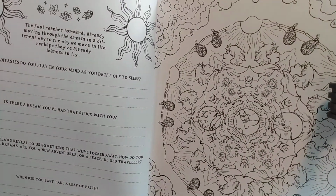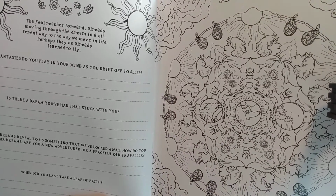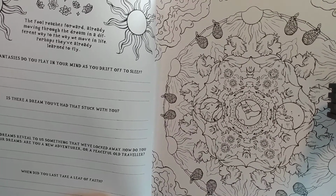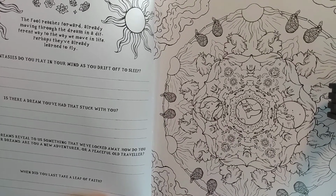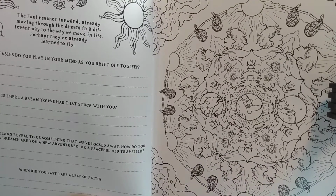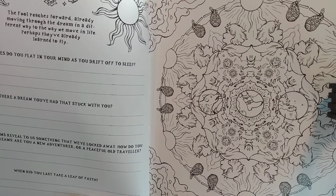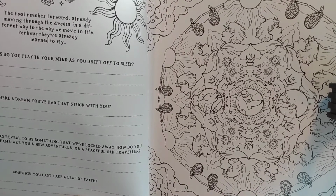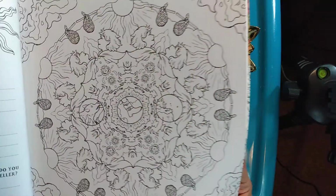Okay. The fool reaches forward, already moving through the dream in a different way to the way we move in life. Perhaps they've already learned to fly. What fantasies do you play in your mind as you drift off to sleep? Is there a dream you've had that stuck with you? Often our dreams reveal to us something that we've locked away. How do you feel in your dreams? Are you a new adventurer or a peaceful old traveler? And when did you last make a leap of faith?